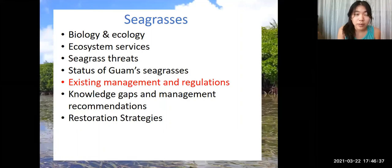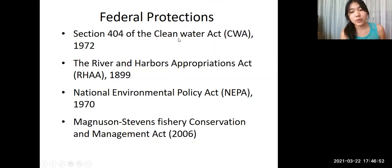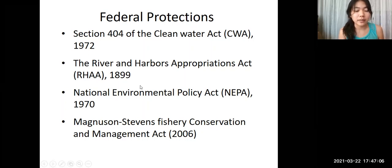So I've been talking a lot about climate and nutrients and stuff like that, but a really major threat to seagrasses is development. So what are some things that affect development and how much people can develop in the water? Section 404 of the Clean Water Act is a major protector of seagrasses. In this case, they regulate dredging and filling activities. The RHAA affects navigable waterways. So if you do projects in navigable waterways and there's seagrasses in there, then that's going to affect it.